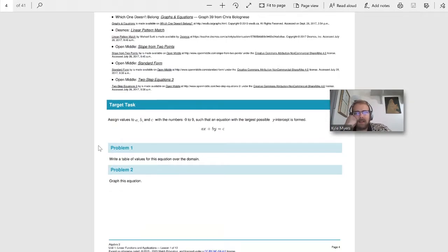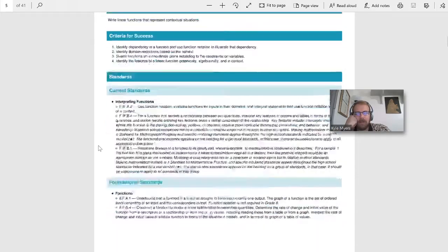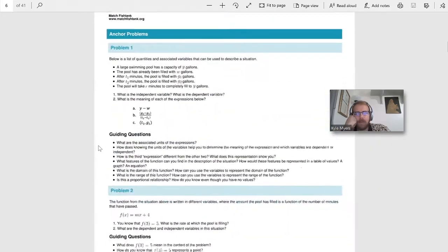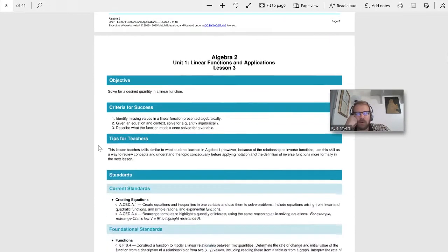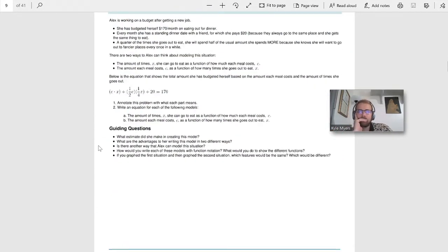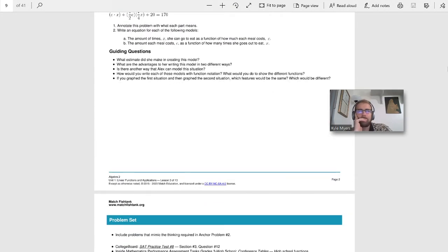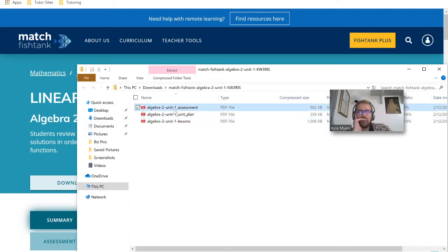Here's your target task, problem 1, problem 2. So it's all on paper. You just follow along with what they're saying on there. So more like a course, like a textbook, than anything else. But all pretty basic stuff there. So, and then Unit 1 assessment.